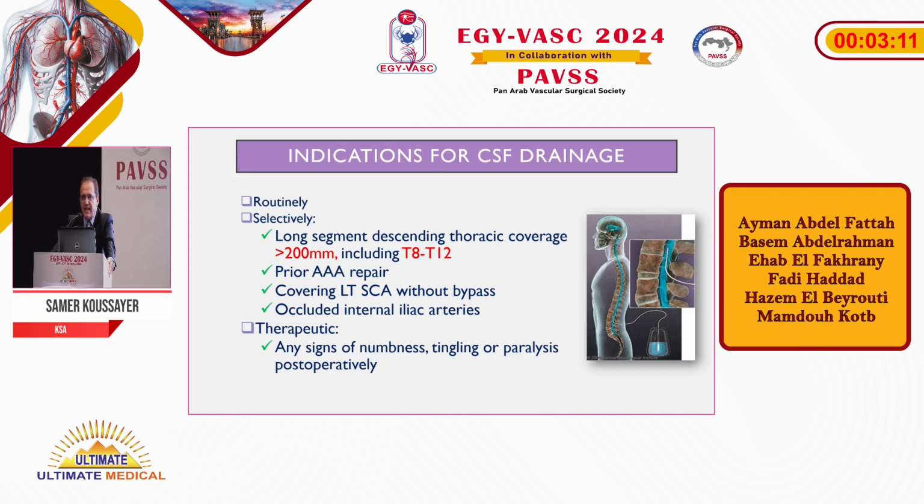So when we do CSF drainage, some people do it routinely. We prefer to do it electively, especially if we cover the thoracic aorta more than 20 centimeters, or we cover the important area T8 to T12. If the patient has a prior AAA repair, if we cover the left subclavian artery without bypass, or if he already has an occluded internal iliac artery. Of course, if he develops any sign or symptom, then we have to put in CSF drainage.